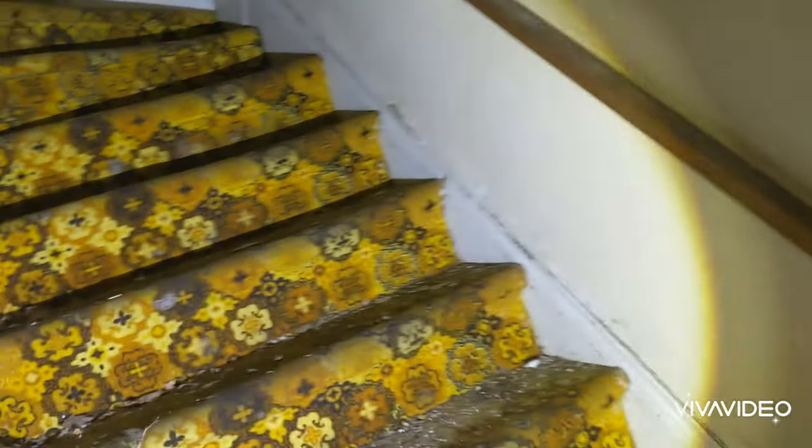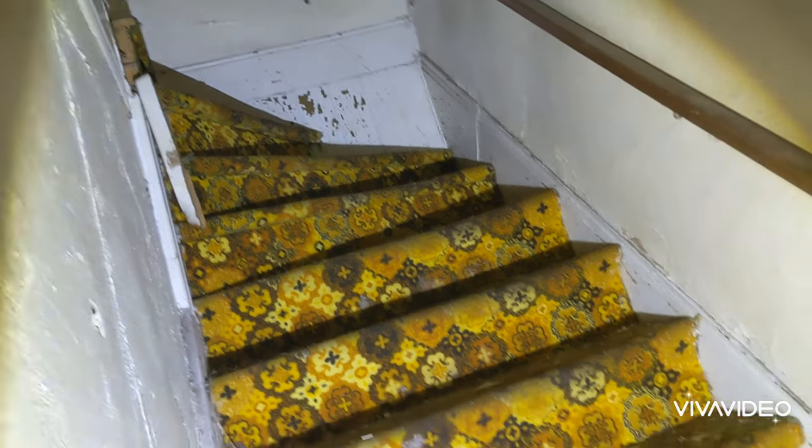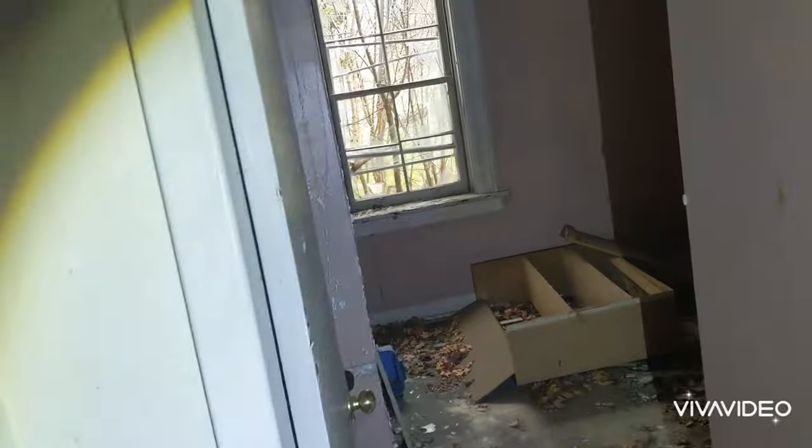What's going on in this way? It's going to be the upstairs. Oh, I love the curve. Look at that. The old carpet. Oh, man. Just the smell of these old houses. People don't mention that enough in the videos. When you've been exploring and you've been in an abandoned place, just that smell, Lord.